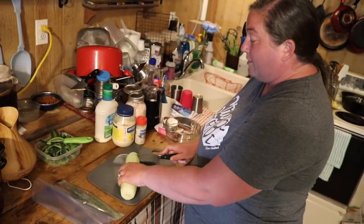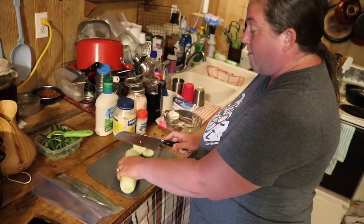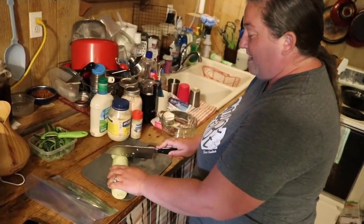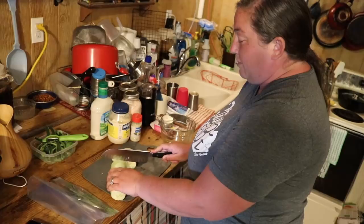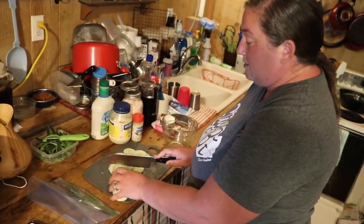Okay, so I usually do two cucumbers, but this one was really, really big, and I didn't want to waste, so I'm just going to do one. I've already peeled it, chopped the ends off, and now we're going to slice up. Y'all watch out, she got the knife. Not too thick, but not thin, because you want there to be some girth to it when you put your stuff on top. So slice them up real quick, and then we'll put them on a plate.